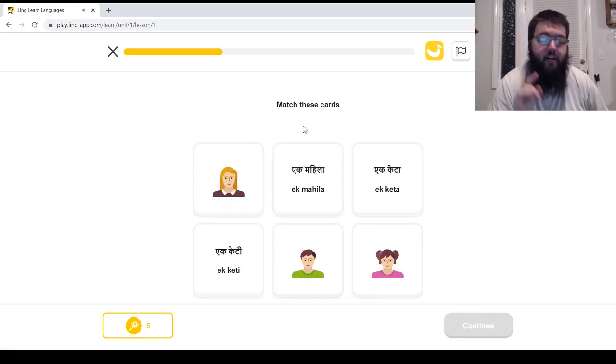Now, match these cards. Here is a flaw, but I know that there's not really any way to do that. The woman and the girl, why would this not be a girl? I guess maybe the pigtails are supposed to indicate that it's a younger woman. It's not really that big of an issue. It's not hard to get the pictures correct, but whatever.